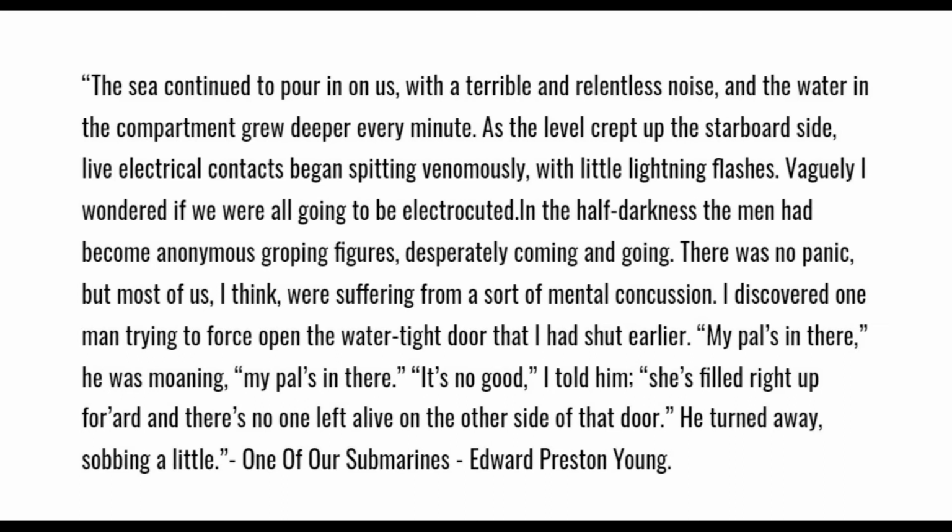"My pal's in there," he was moaning. "My pal's in there." "It's no good," I told him. "She's filled right up, and there's no one alive the other side of that door." He turned away, sobbing a little.